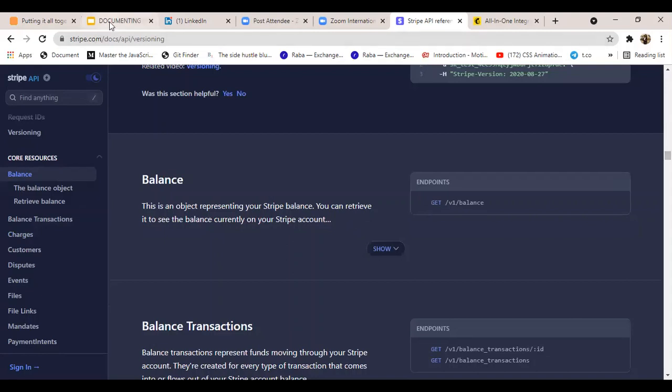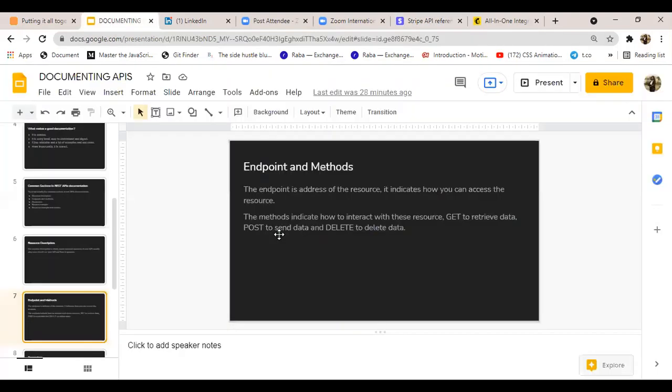Then you have delete, which I think is self-explanatory. Delete is for deleting the data, removing that data. So basically, yeah. Now let me show you.